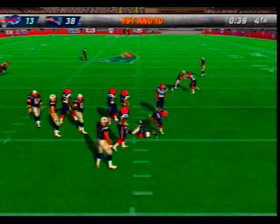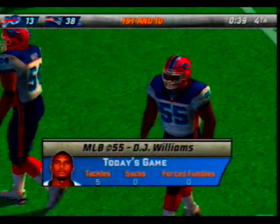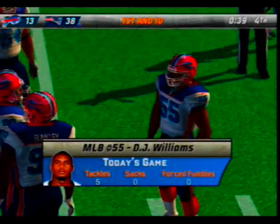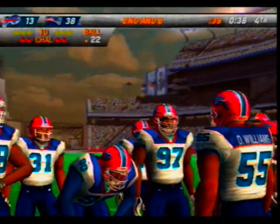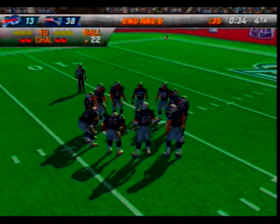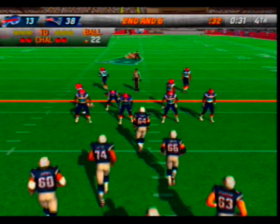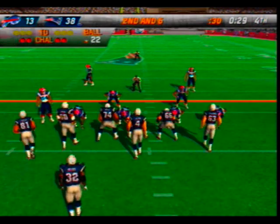Feeds it off. Williams is there on the stop. Number 44. And a nice burst through the middle that time. 5-yard pickup. Second and 6. Ball on the 22-yard line.